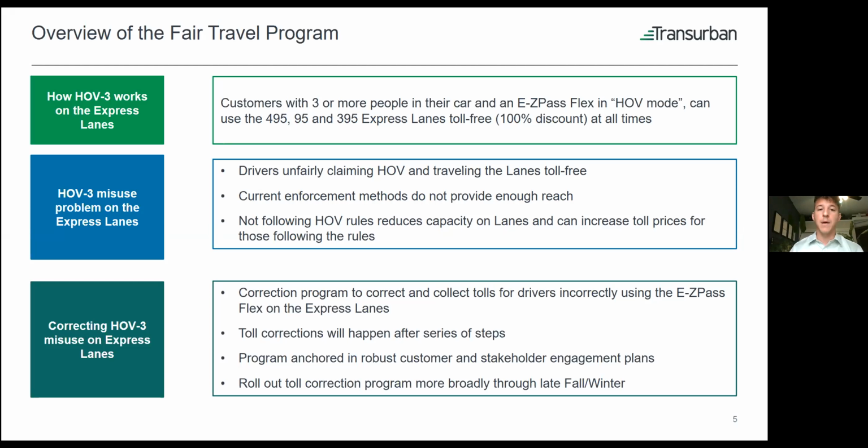And they're taking up a lot of room on the road, so if we want to push people off the road by increasing our toll prices, it's more difficult because there are more people on the road that aren't affected by price because they're getting a free ride anyway. So what we did was we designed an entire program focused on increasing compliance of HOV rules on our lanes. And one thing that we've recently launched is called our correction program, which I'll dive into later in the presentation, which uses vehicle occupancy detection cameras to go and charge customers directly if they misuse their flex.